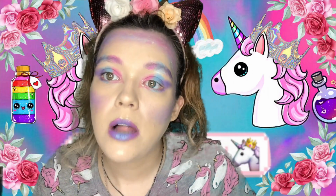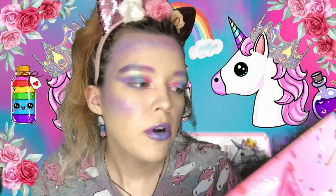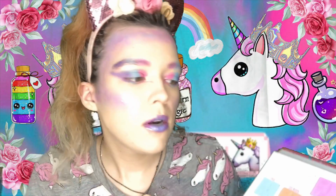And for my eyeshadow, I did use the Jawbreaker palette. If you don't know what this one looks like, it looks like this. So that's what I use for my eyeshadow, if you want to know.